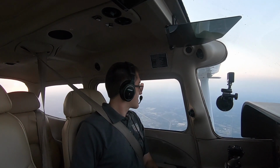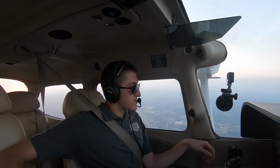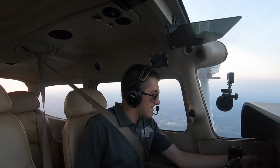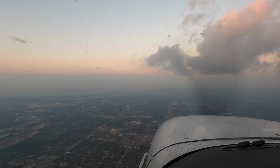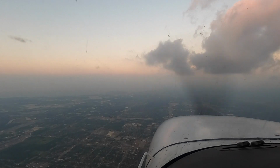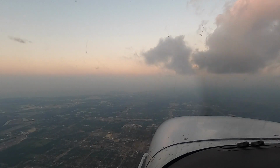Chicago approach UPS 9856, level 4000, we're on a 270 heading, requesting the RNAV 12. UPS 9856, Chicago approach, roger. Fly heading 310. 310, UPS 9856.